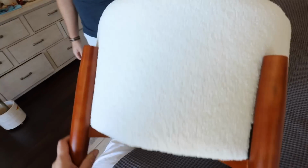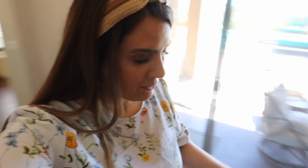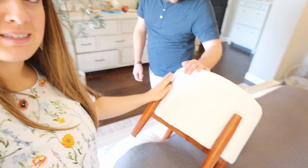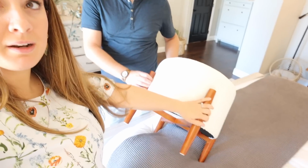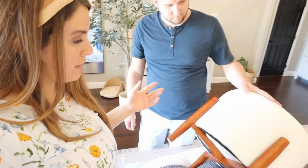So this is the ottoman I got, and we did get this one new because I found a sale and because we saved so much on the chair. But to modernize the chair a little bit, I'm actually gonna be painting the bottom legs of the chair a matte black, the same spray paint that we always use. And so to tie this in and make this match, we are going to take these legs off of the ottoman and then spray paint them as well. And then we'll just attach them once everything dries.